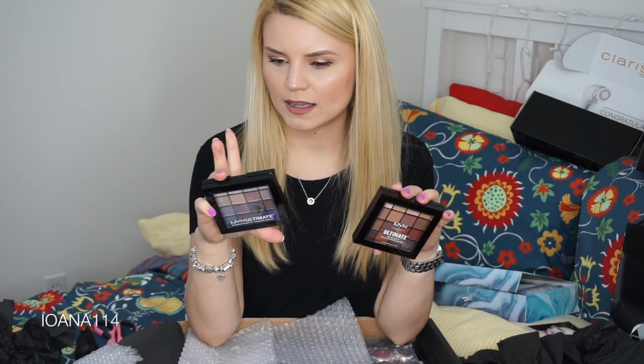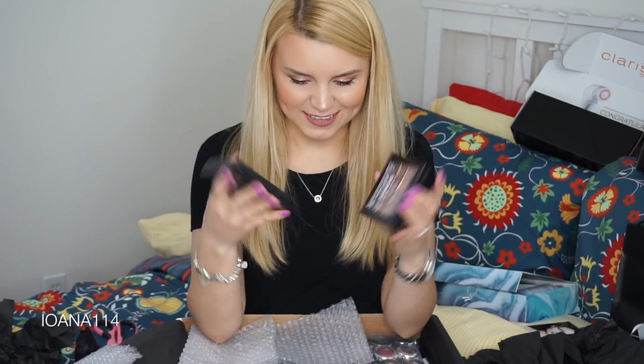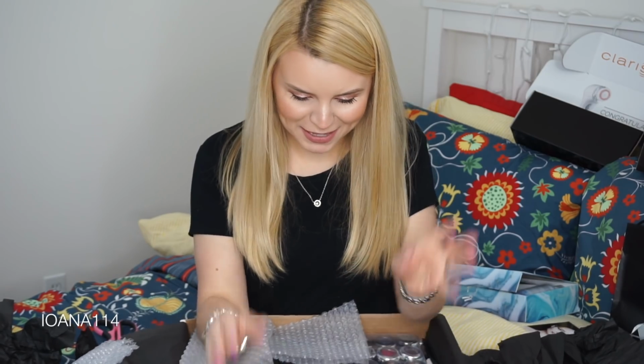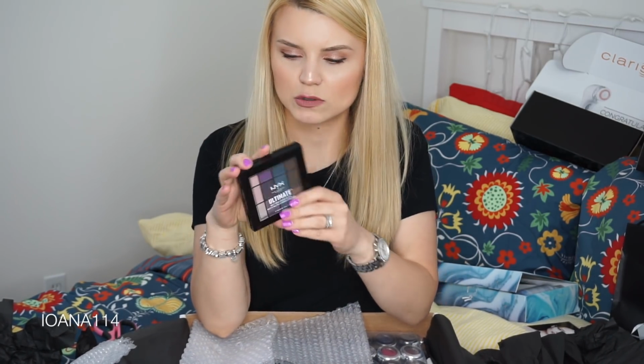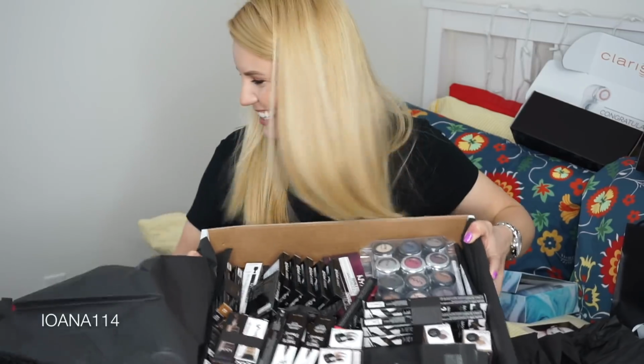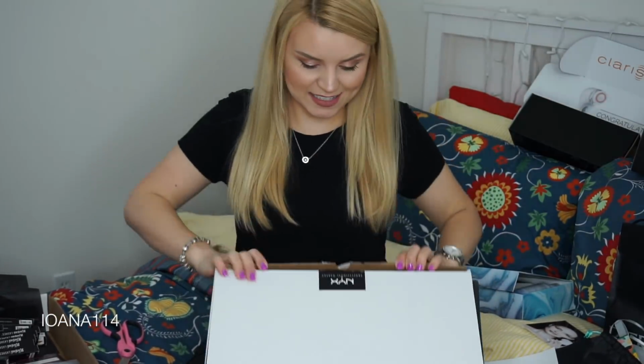And the ultimate shadow palettes in the warm neutrals and the cool neutrals. I already have the warm neutrals one and I love it. So excited to have all this makeup to play with. This palette looks amazing, the smokescreen one. These are all the eye products. I'm so excited. And the last box we have in here, it says Face.